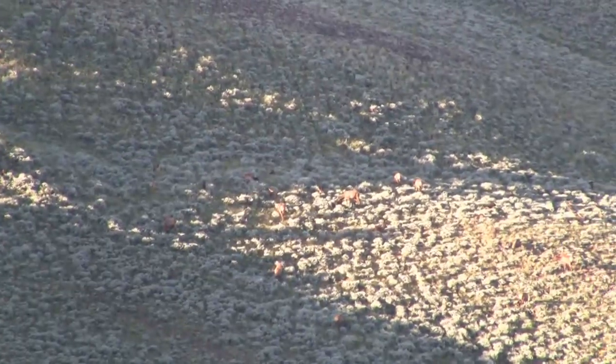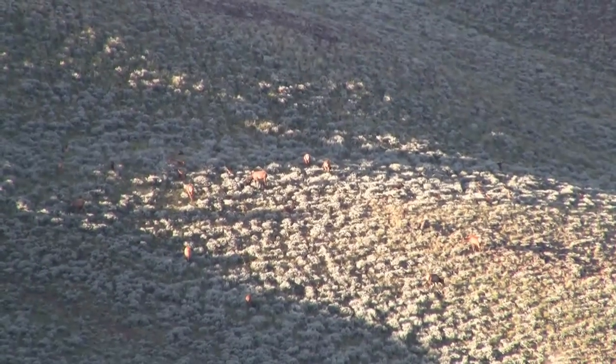In there. Elk. Yeah, look. Probably 20 or so.